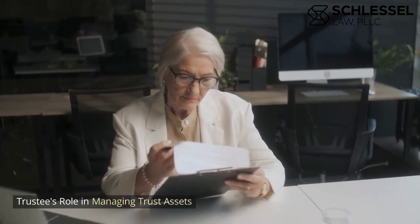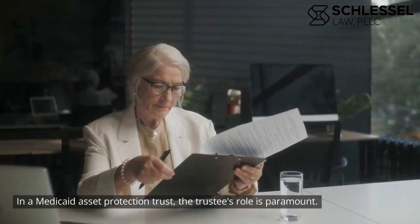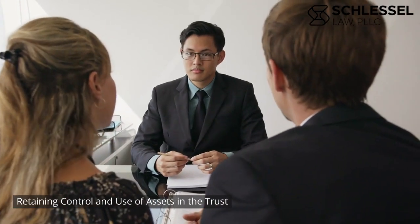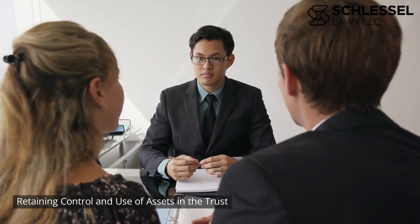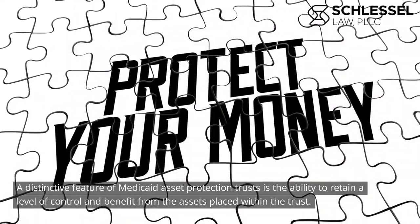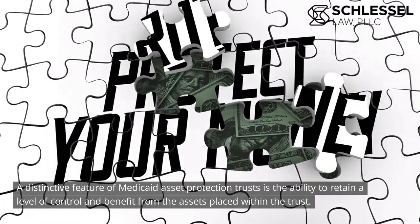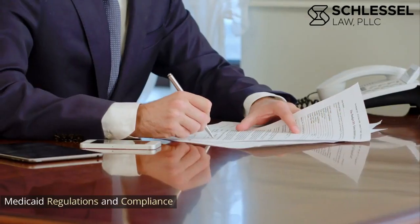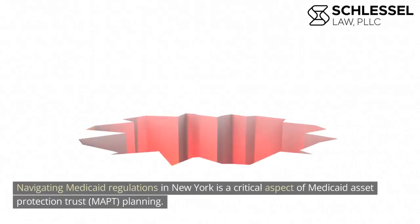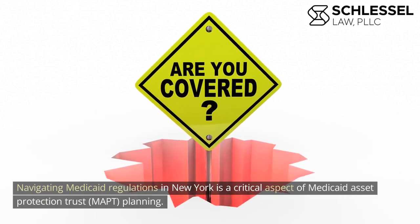Trustees' role in managing trust assets. In a Medicaid Asset Protection Trust, the trustee's role is paramount. Retaining control and use of assets in the trust. A distinctive feature of Medicaid asset protection trusts is the ability to retain a level of control and benefit from the assets placed within the trust. Medicaid regulations and compliance. Navigating Medicaid regulations in New York is a critical aspect of Medicaid Asset Protection Trust (MAPT) planning.